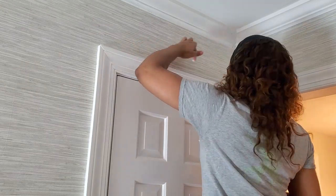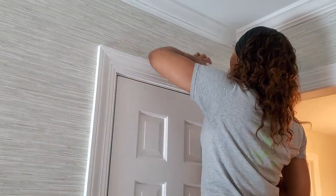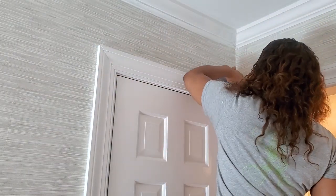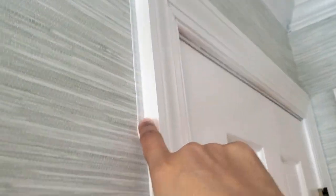I did caulk around the doors too, just to fill in some of those cracks that were there from when the doors were installed. I just wanted everything to have that seamless finished look.